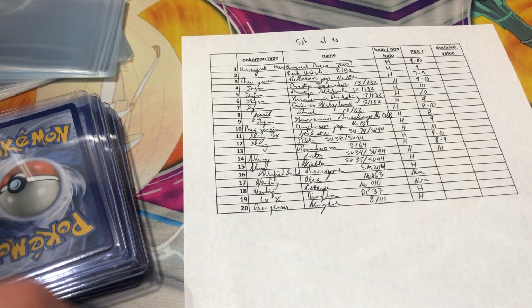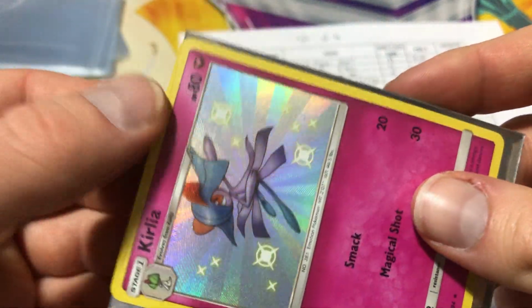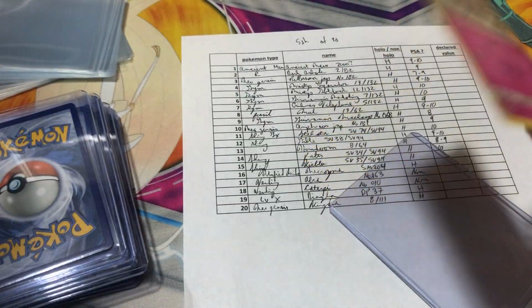And we got another shiny and another special case, so we're gonna go ahead and pull this out. It's the Zekrom Pikachu case. Sleeve. Sorry, I keep saying case. I don't know why I keep doing that. I guess because I'm just used to penny sleeves being sleeves, and these are just a little bit thicker and nicer, so to me they just feel like cases.